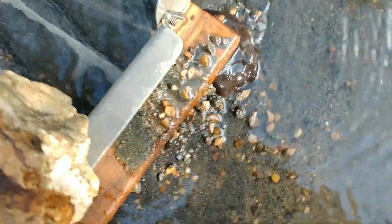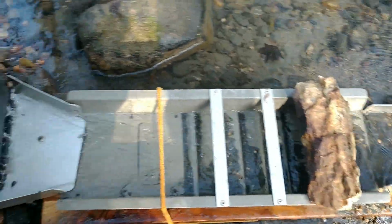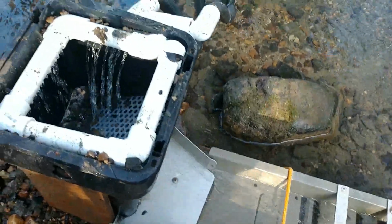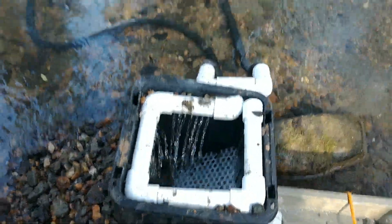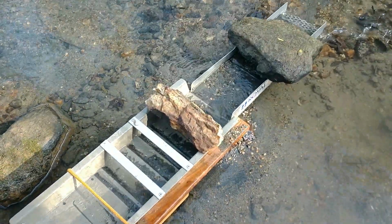A little bit of a crack right in here where these don't meet together, so I was losing some black sand right there, but all in all, I'm pretty happy with the setup. I think it caught some gold. Hope it did. So, I'm gonna turn off this battery and see what's in these sluices.